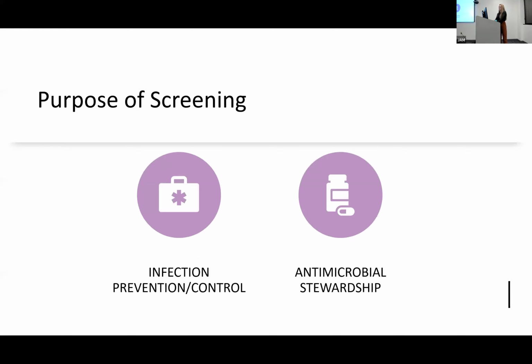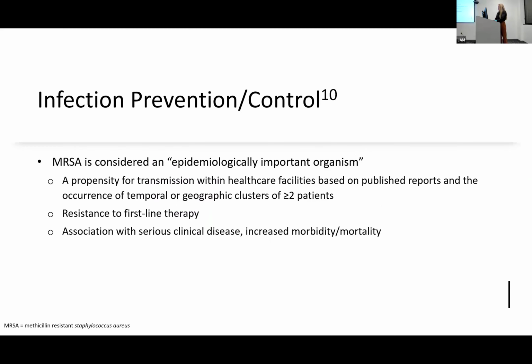So two main purposes of screening: infection prevention and control, and my favorite, antimicrobial stewardship. But we'll first start by talking about the infection control portion of why this screening is done. So MRSA is considered what the CDC regards as an epidemiologically important organism.